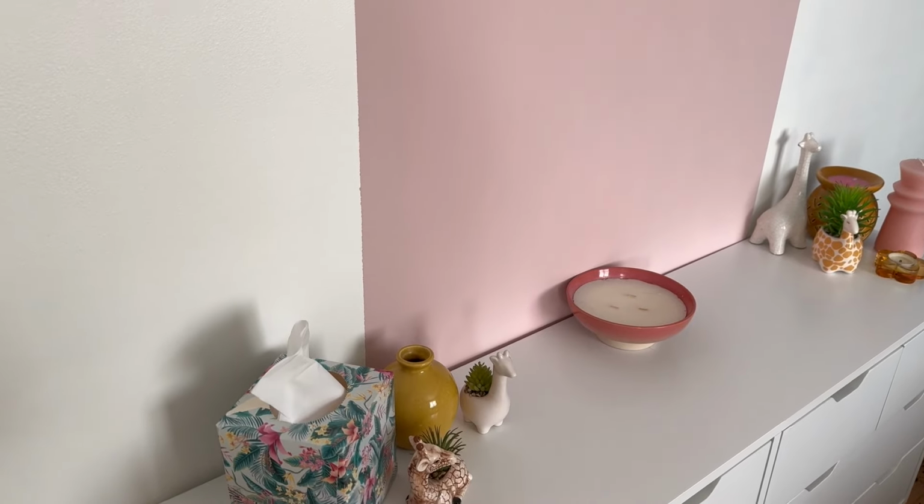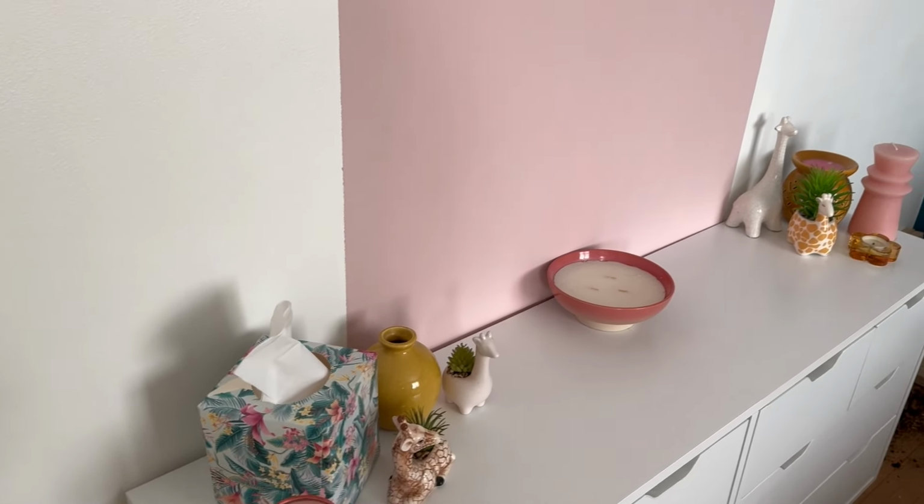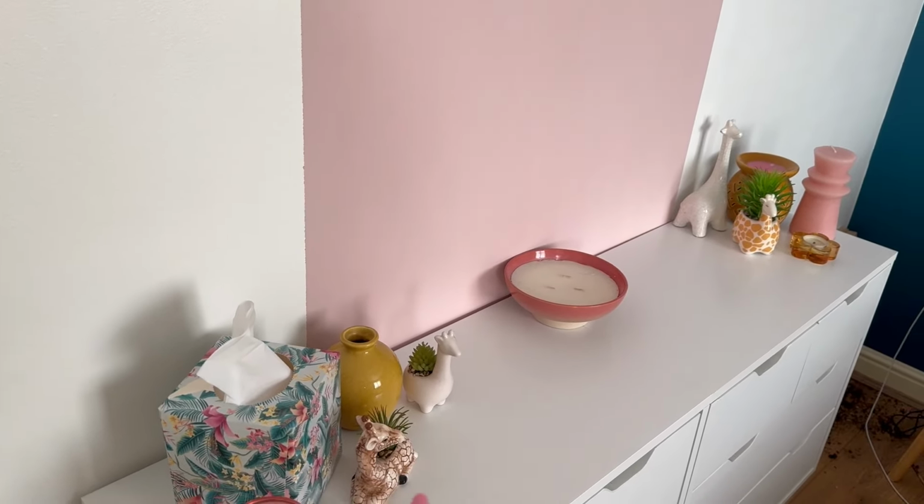So this is my little pink arch. I'm honestly so chuffed with this. Obviously I am getting a little shelf that's going to go there, and any little trinkets will probably go on the shelf, and I'll just leave the bigger items on here because this does get very cluttered.